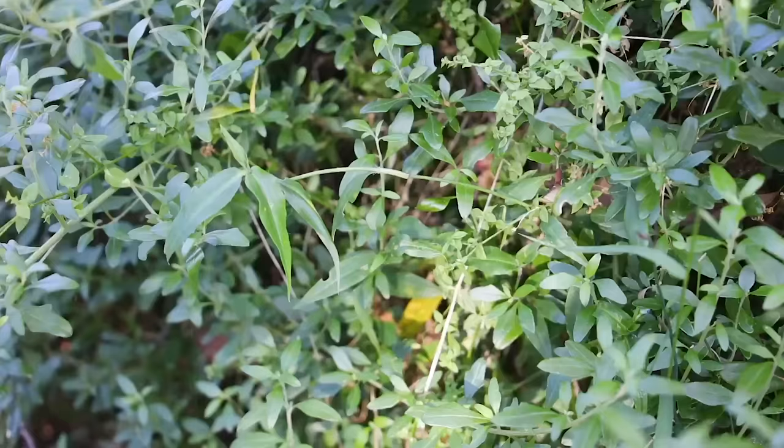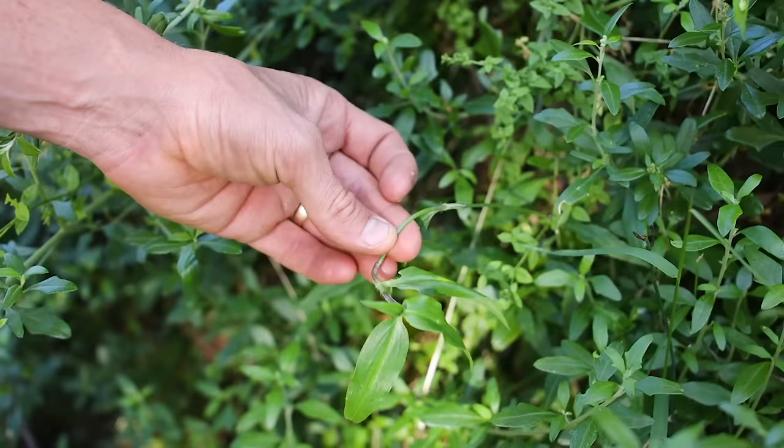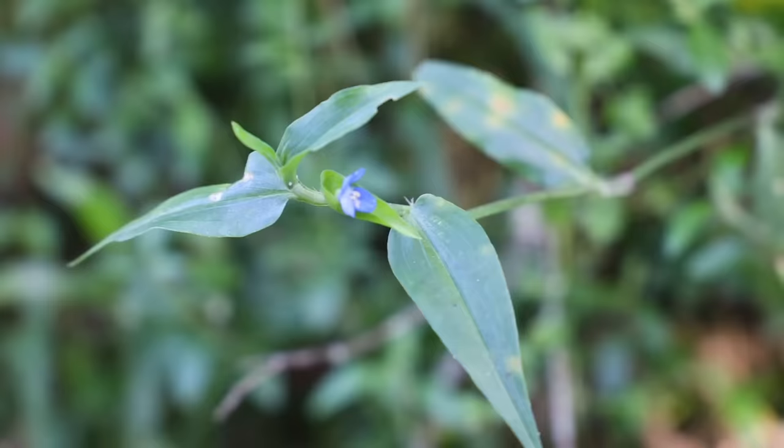All right, so there's quite a few plants growing here. This one's called scurvy weed, and it's obviously got its name because when the first settlers came to Australia, they were suffering scurvy, so they used this to try and combat it. You can also identify it by its really beautiful little purpley blue flowers.